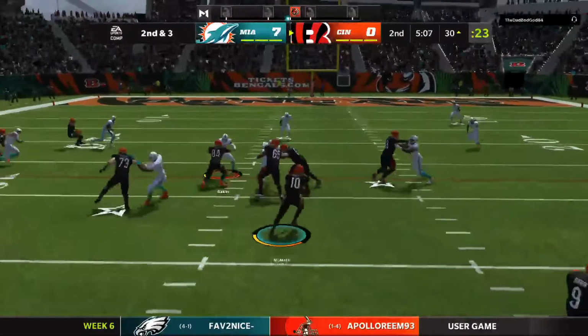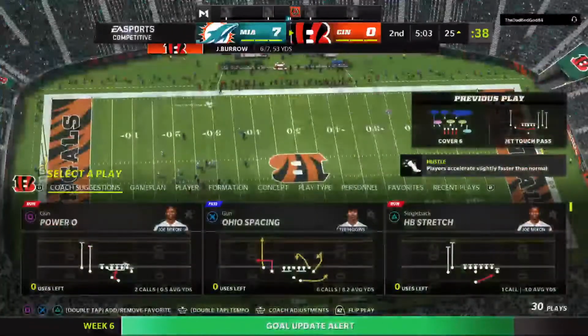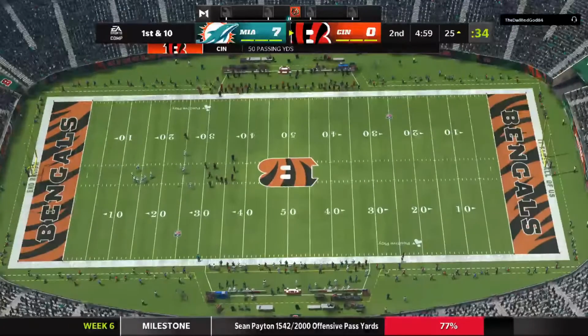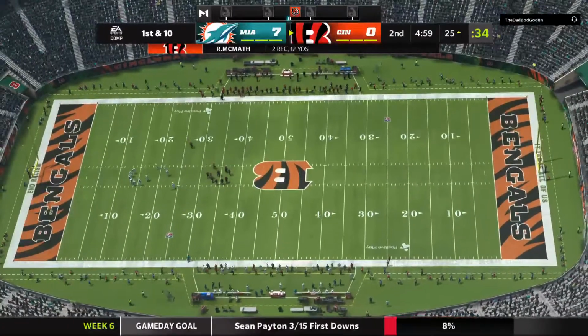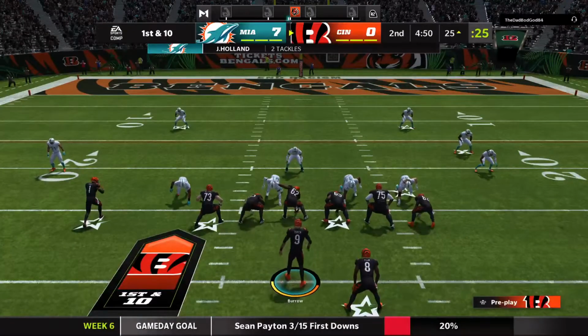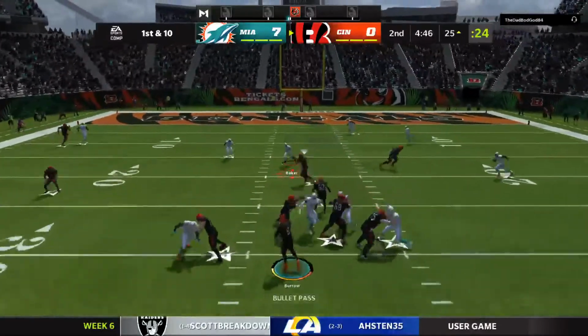Burrow bats it forward. It's a jet sweep. A gain of 5, good enough for the first down. And this is just a little touch pass. They send the receiver in motion, just kind of tap it forward to him. Now, it doesn't turn into a huge play, but they do pick up a first down. A nice, consistent gain.